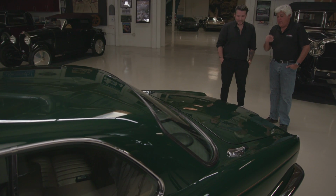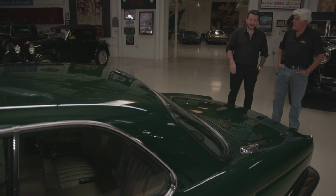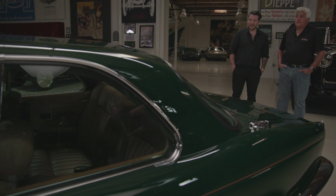Very cool. Has he seen this one? Yeah, we just had our baby, so they came out to see her, and then right after seeing the baby, I pulled the car out of the garage as well. So those are my two things to show them.